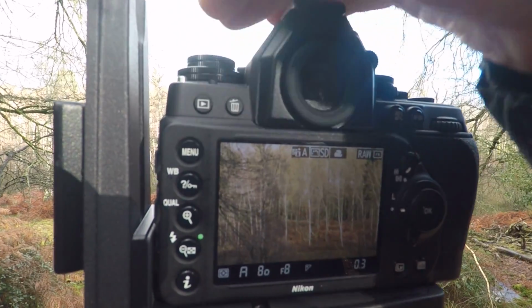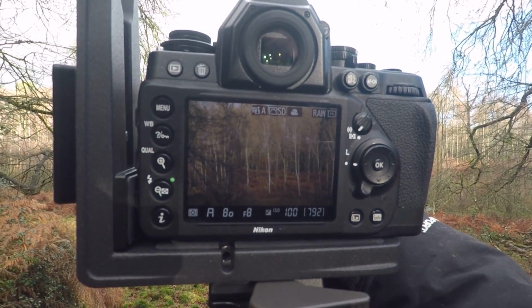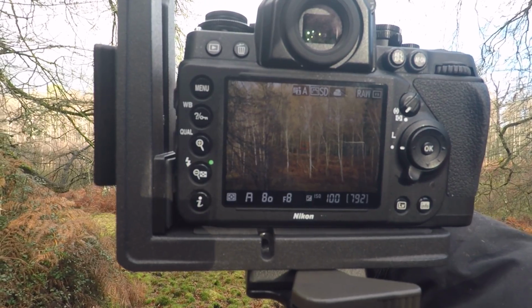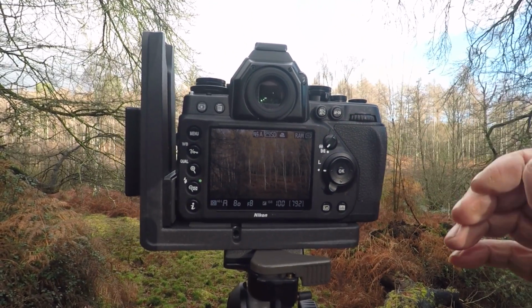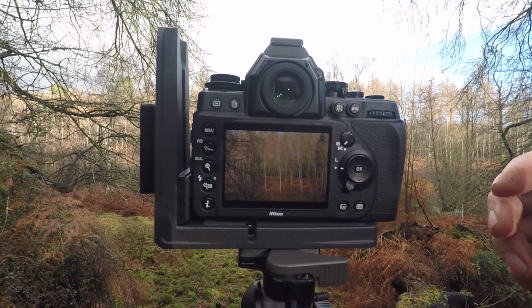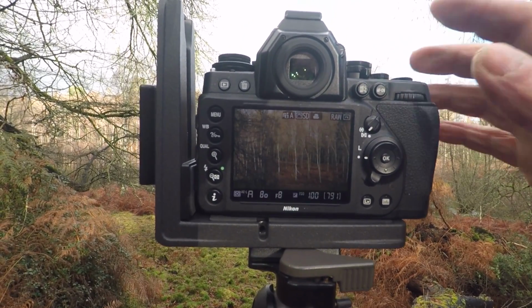Just wind that back down. Let's focus that. Lovely, I think that'll do. 2-second timer. Boom. And I'll take another one just in case.